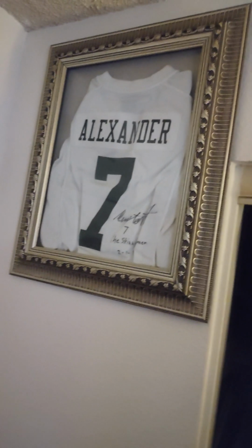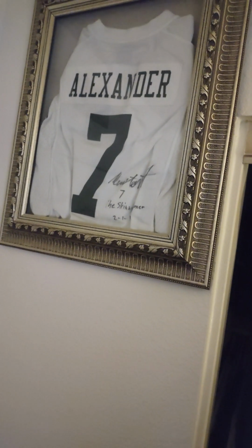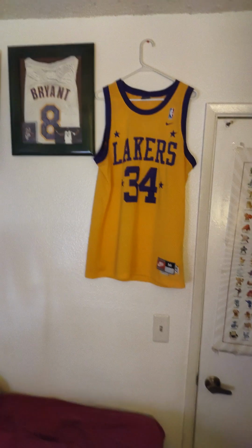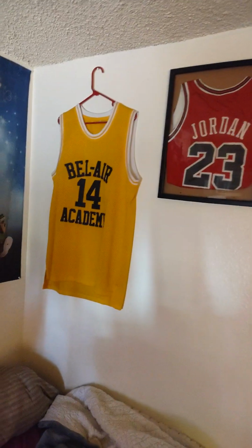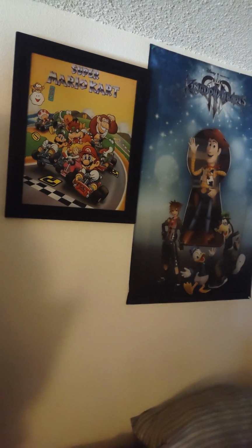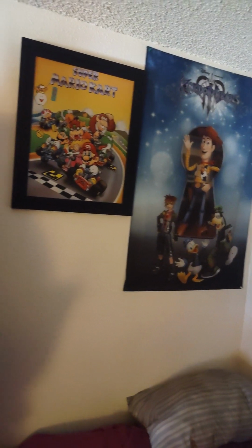Then over here, we have my New York Knicks custom-made football jersey all framed up. I custom-made it years ago on my birthday. Then over here, this has to change. This is the jersey wall right here. Not going into much detail on that. Here is the poster wall, with the Super Mario Kart and Kingdom Hearts 3. Nothing special right here, those are still the same on this wall.